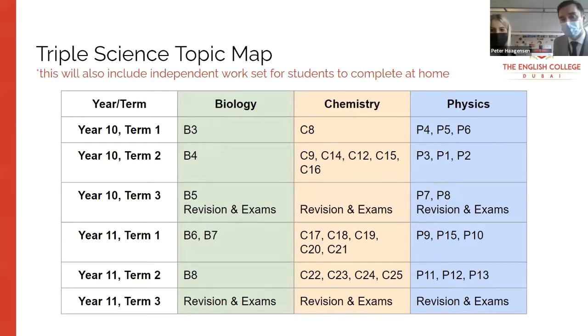In chemistry, we have some discrete additional topics, such as chapters 14 and 15, which include additional calculations compared to the combined science. We also have a much larger amount of organic chemistry compared to the combined science. Physics is somewhere between the two. We have some chapters with additional information, and then we have some additional chapters as well. But there's a lot more content that needs to be covered here.